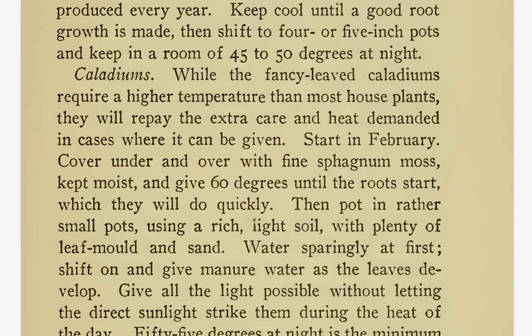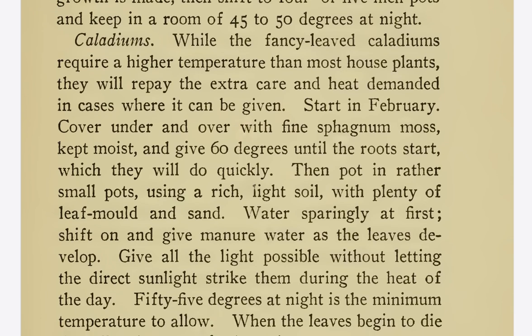Caladiums. While the fancy-leaved caladiums require a higher temperature than most houseplants, they will repay the extra care and heat demanded in cases where it can be given. Start in February. Cover under and over with fine sphagnum moss. Keep moist and give 60 degrees until the roots start, which they will do quickly.